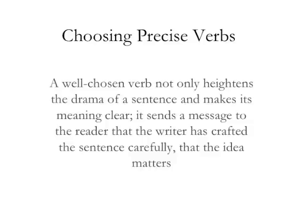A well-chosen verb not only highlights the drama of a sentence and makes its meaning clearer, it sends a message to the reader that the writer has crafted the sentence carefully, that the ideas matter. In other words, good verbs not only improve the ability of your writing to convey ideas, they also make your reader pay closer attention to those ideas.